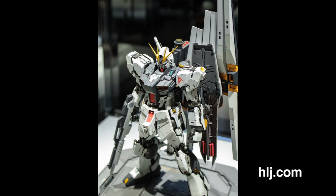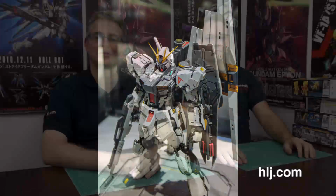Exactly. It's funny because I'm building this kit, and I look at it, I think it looks awesome. Bandai did a great job with the new Gundam version. It looks fantastic. And then I go to a show like this, or I find this on the internet, and I see this, and it's like night and day difference between the boys and the men. That's right. This is the realm of the giants right here. So there you go.